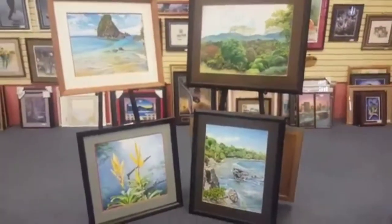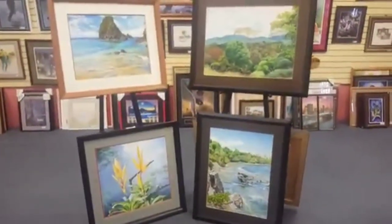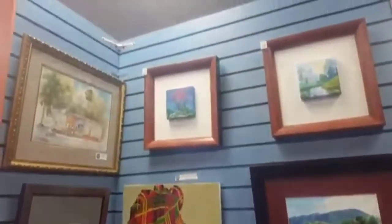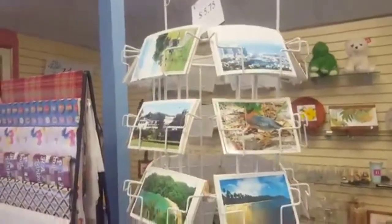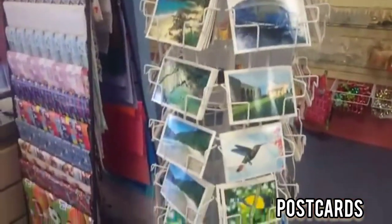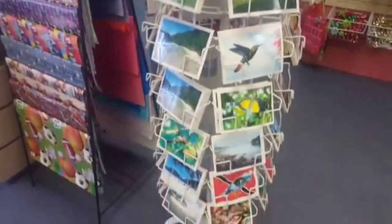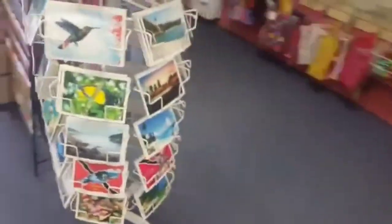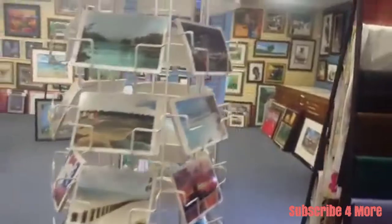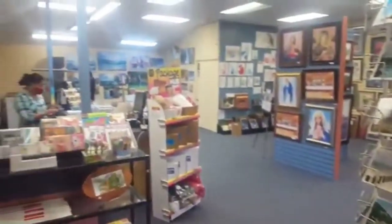So these pieces that you're seeing here, all of the framing for them were done by Fine Art, so they also provide custom framing for paintings, artwork, photos, prints, anything that you have that you want to get framed. They do custom framing, and the quality is amazing, because my mom had some pieces of her work framed a long while ago, probably more than 10 years, and the frame is still in perfect condition.